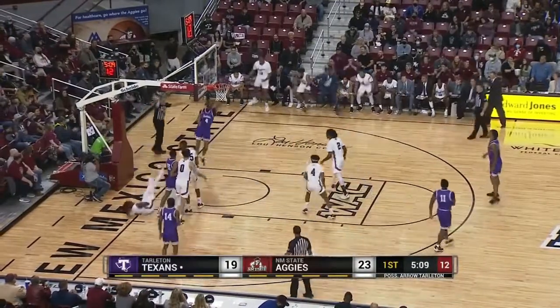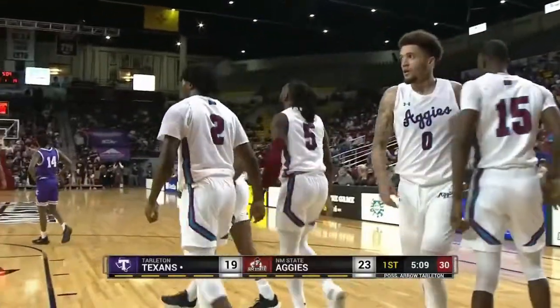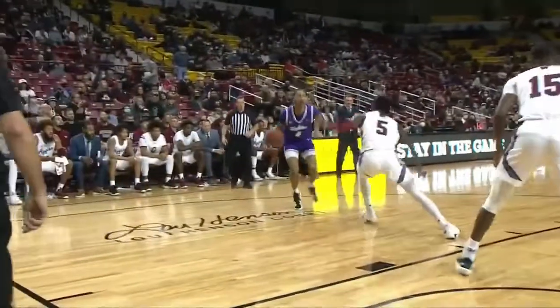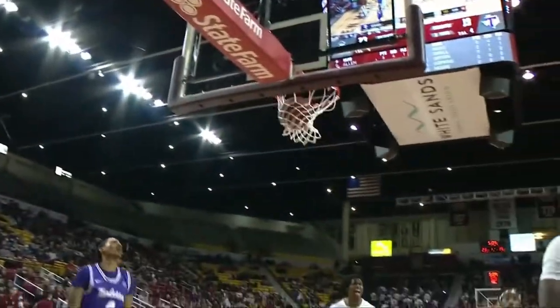Small working on Henry, and he shoved off on the Aggies senior guard. Clayton Henry's done that a few times during his career. Yeah, he's got a little swagger. Cuts him off, gets his feet set, squared. That's good defense, and that's what Clayton can do.